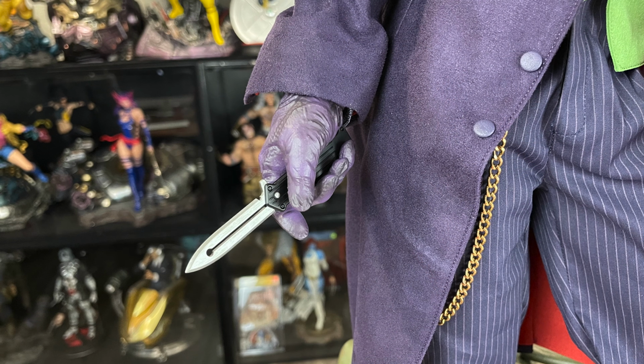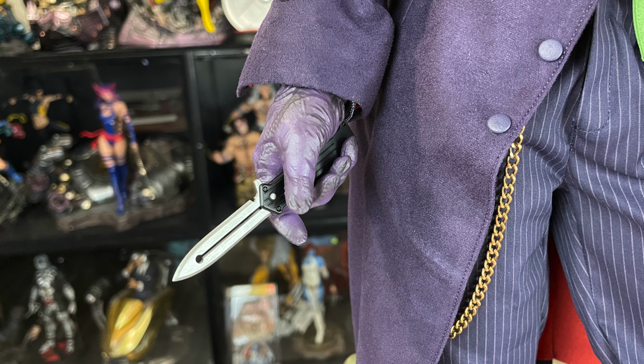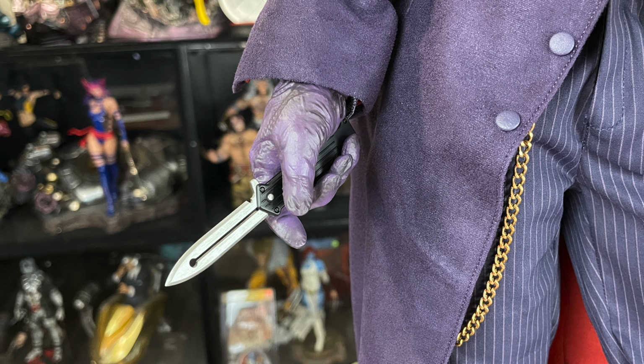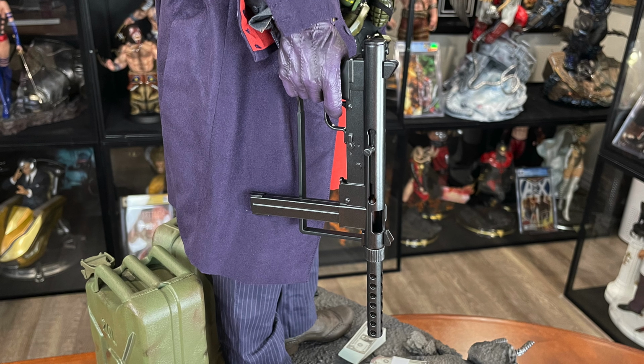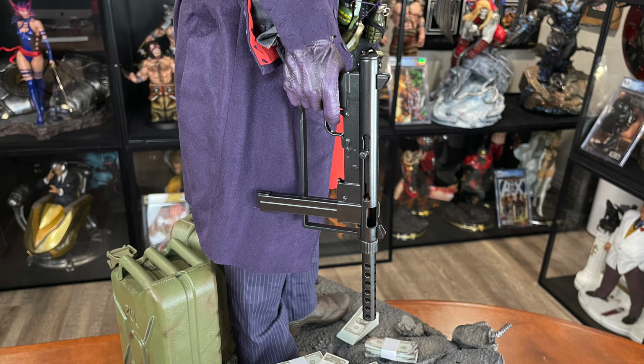And then there's some hand switch out options. The right hand, he can be holding the knife. His iconic knife. Or he can be holding the gun where he was about to shoot Batman as he was coming at him with the bat pod. And one great thing about these little hands, they fit right around your finger just like a little baby. And if you're a parent and your children are older, you know the nostalgia that comes with this.